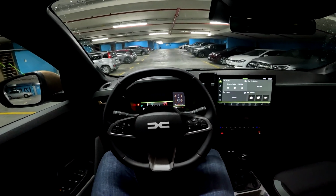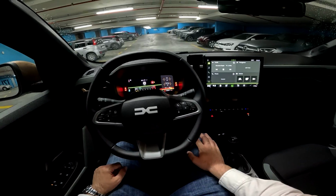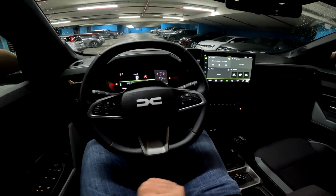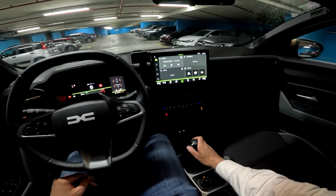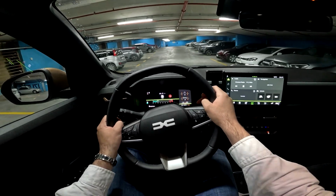Here is your view as a driver. The start engine button is here. I'm gonna push it and the car comes to life. Let me put on my seat belt and then we will immediately start the drive itself. Here is the manual transmission, so the 6-speed manual, put it to first gear and off we go.